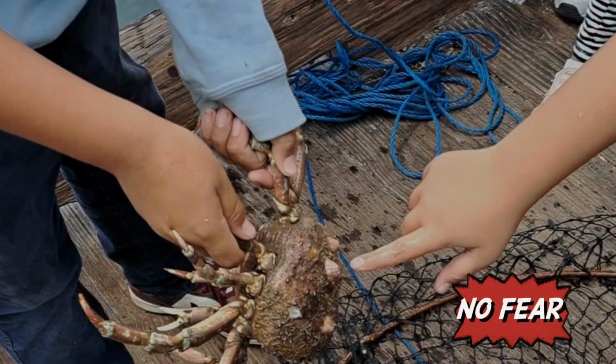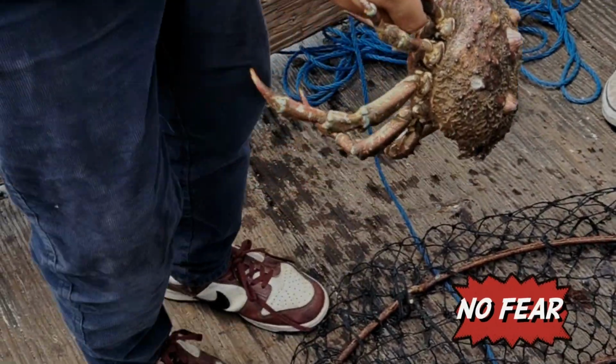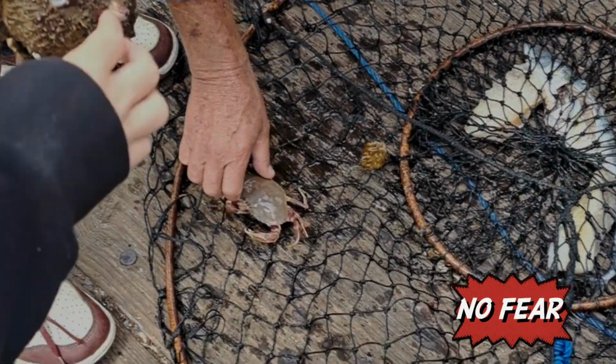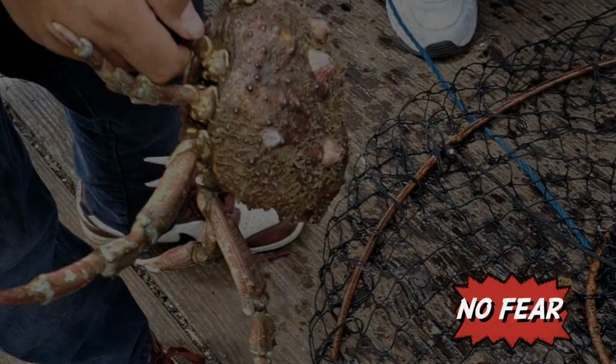Are any of them? Yeah, that one, that's a slime. That one? That's fine. That has barnacles on them. Are we allowed to pick these up?